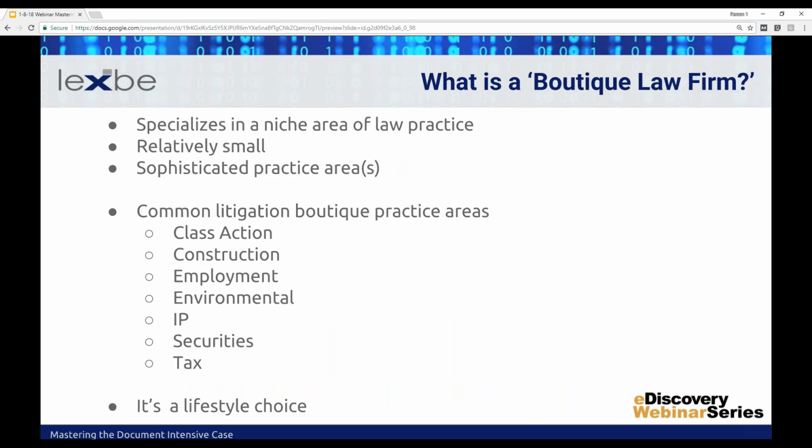Kind of begging the question, what is a boutique law firm? The term's thrown around a lot, and it's a popular term with lawyers doing complex work in smaller firms. As usual with lawyers involved, this is a matter of debate and difference of opinion. From my perspective, this usually means somebody in a niche area of law in their practice, relatively small, although relatively can mean different things to different people. There are some firms that have hundreds of attorneys and consider themselves boutique law firms, along with the very small ones, and it's considered probably more specialized and a limited practice area.